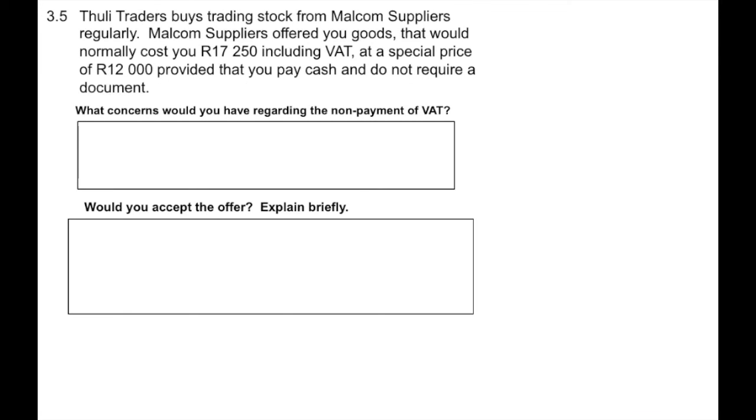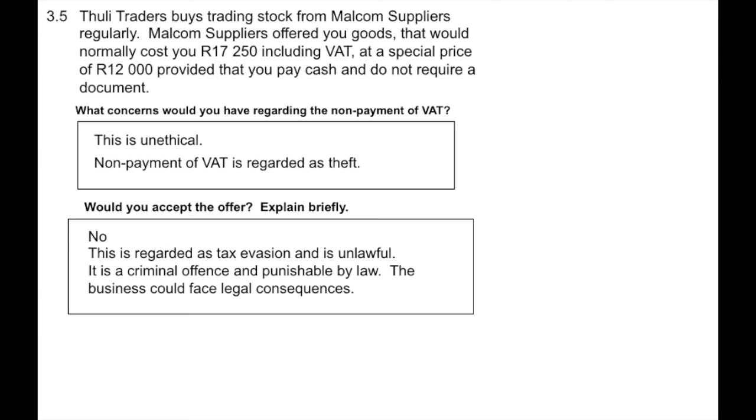Question 3.5. Julie traders buys trading stock from Malcolm suppliers regularly. Malcolm suppliers offered you goods that would normally cost you 17,215, including VAT, at a special price of 12,000, provided that you pay cash and do not require a document. What concerns would you have regarding the non-payment of VAT? This is unethical. Non-payment of VAT is regarded as theft. Would you accept this offer? Explain briefly. No, under no circumstances. This is regarded as tax evasion and is unlawful. It is a criminal offence and punishable by law. The business could face legal consequences.